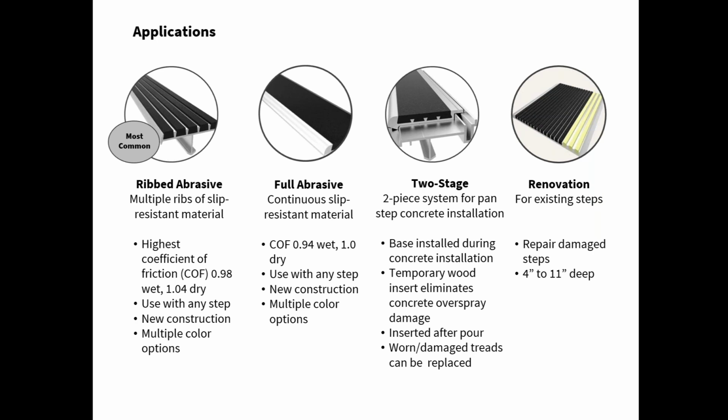It's going to have a coefficient of friction of 0.98 wet and 1.04 dry. Again, where OSHA said they want to see at least 0.40 to be considered slip resistant, this would be double that. You can use it with any step. It's new construction. It also comes in multiple options.